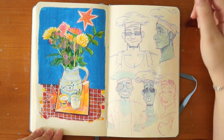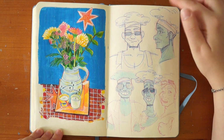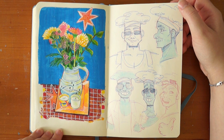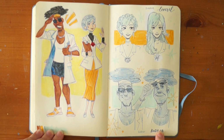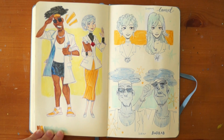A still life, which I never ever do, so I surprised myself there. This is another Pokemon OC that I had many years ago. He was a Professor Baobab, and his wife, Professor Laurel. I just felt like redrawing them.